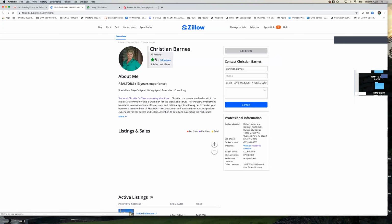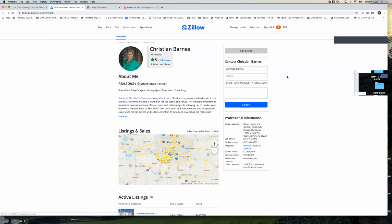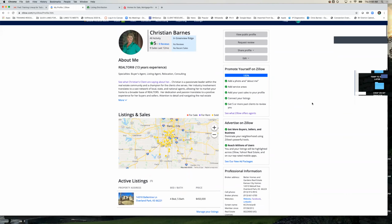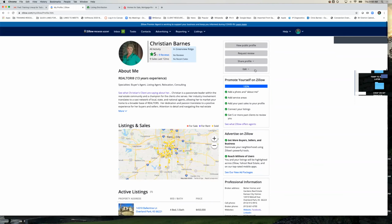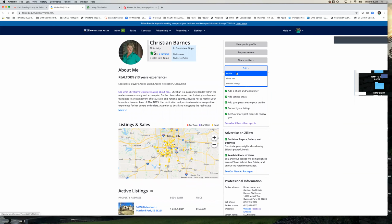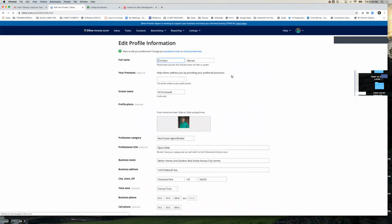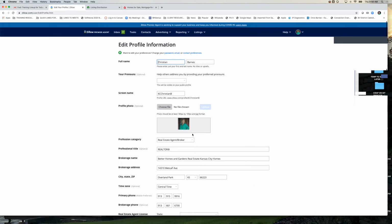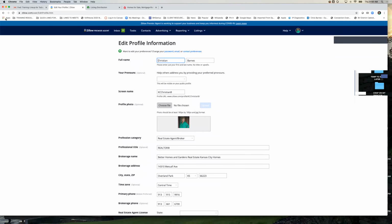Okay, so let's go back into Zillow. The first thing, again, I want you to do is view your public profile. And then to get back to edit, we're going to click right up here and hit edit profile. So it takes me back to this screen, which should look familiar. Right here, we're going to click on edit. I can either do my profile, which is all of the gory details. I want you to be updating that. We'll come back to that in just a minute.